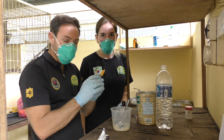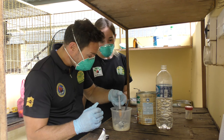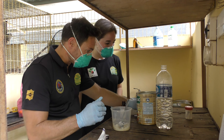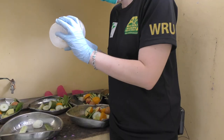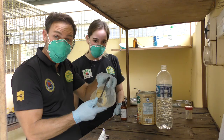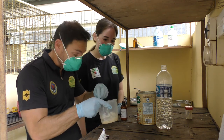3.1 ml of this medicine to go into the mixture, and I just put it in? Yeah, and then just stir with a spoon. Give that a little stir around. And this is gonna go on the food. That's what it looks like. I wouldn't want to eat it, that's for sure.